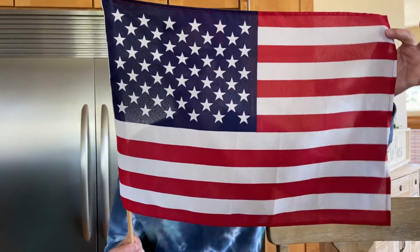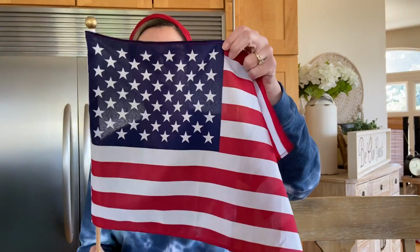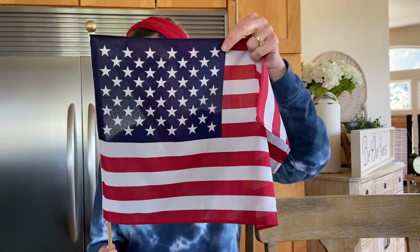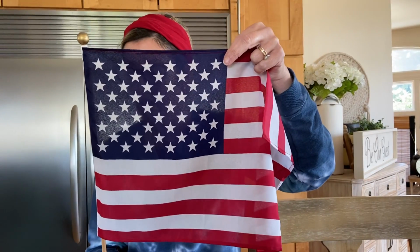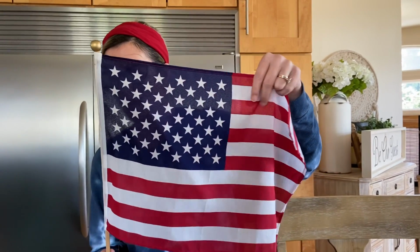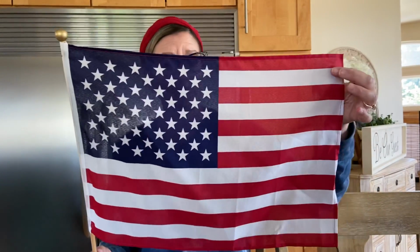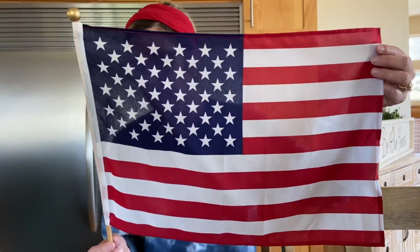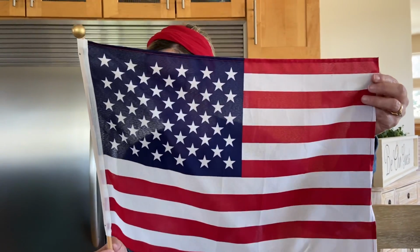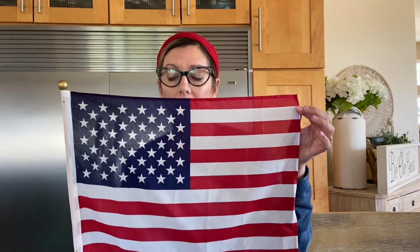If you take a good look at our flag, you will see that we have many stars inside the square. There are 50 stars inside that blue square, 1 star for each state in the United States of America. There are also 13 stripes, red and white together, 1 stripe for each of the first original colonies that made up the first American flag.